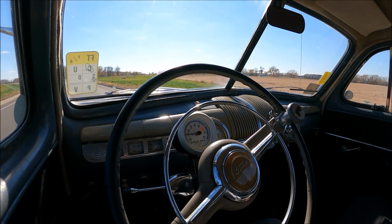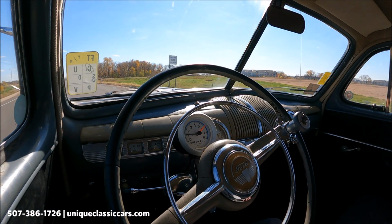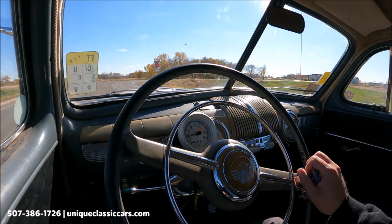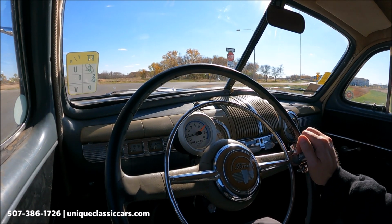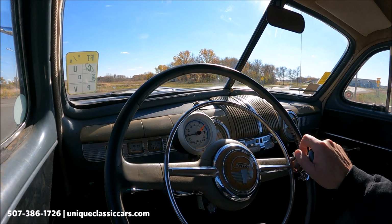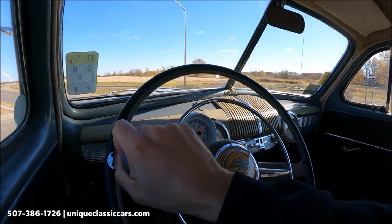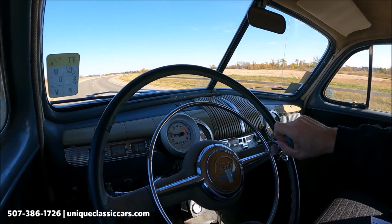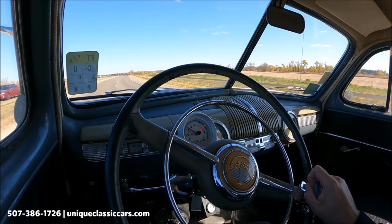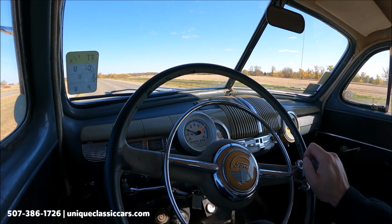Today we're driving a 1948 Ford Super Deluxe. There is an aftermarket CD player in the glove box. This is an automatic on the floor. One different thing about this car is the shifting is what you might call reverse. Park is on the bottom, and as you go up, you get reverse, neutral, drive, 2, 1. Once you know that, you're good to go. And it is an automatic, so it's easy to drive.